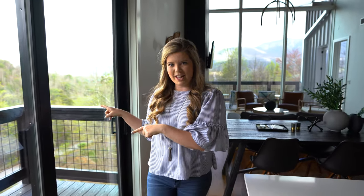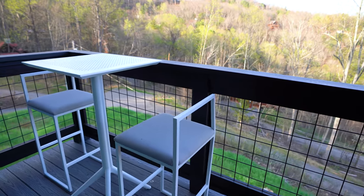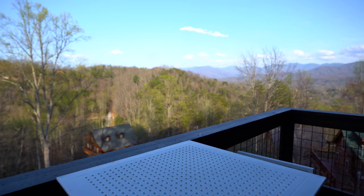Right across from the kitchen is a little outdoor patio with a couple of chairs and a table, perfect for enjoying a meal with the view out on the balcony.